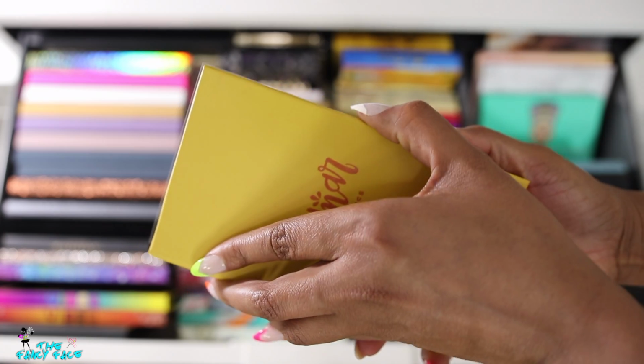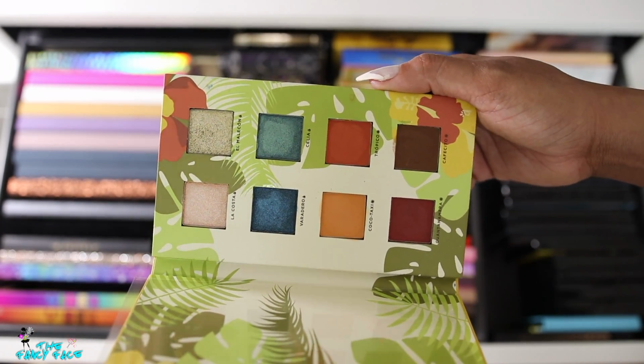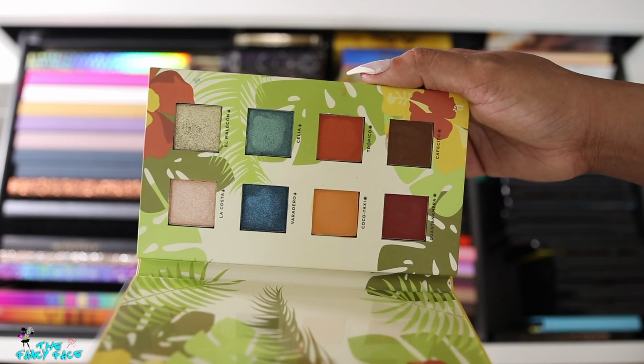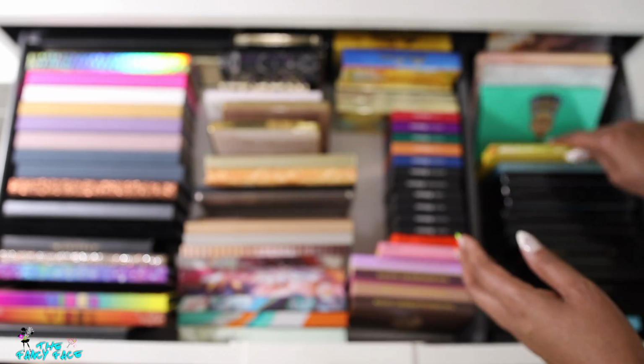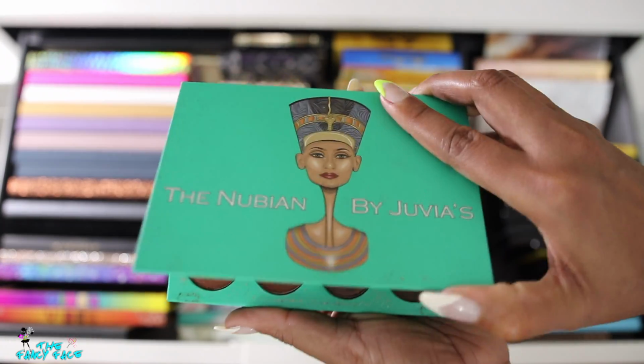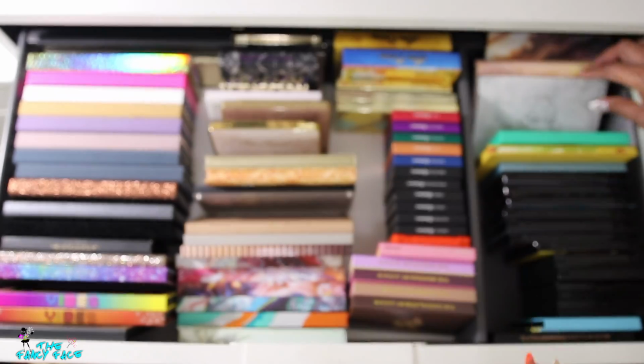This is the Alamar Volume 1 palette. I think we got this in a BoxyCharm. Was that where we got this? Yeah, this was a BoxyCharm palette. These are nice. I don't know, I never got into this brand. Here we have the Nubian palette by Juvia's Place. A really beautiful neutral palette.